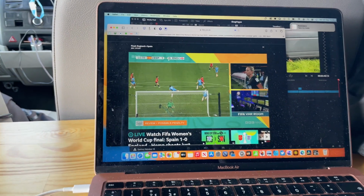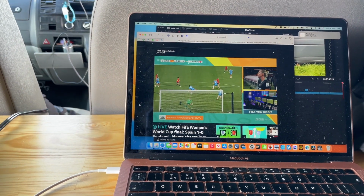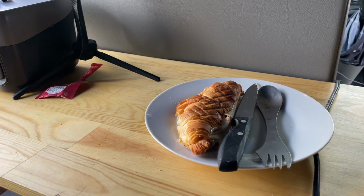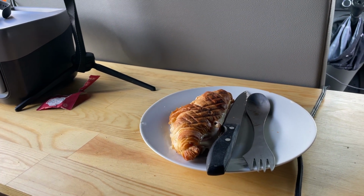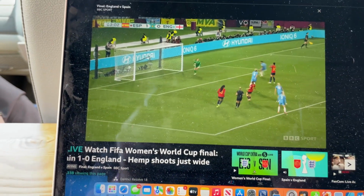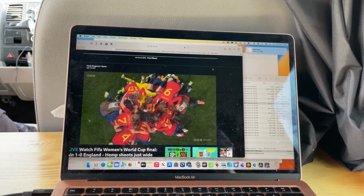Good morning, it's Sunday, and it's the World Cup final, and we're losing, and we're just about to get a penalty. Oh well, we enjoyed it while it was going on. I'll have some breakfast, then ponder about what I'm going to do next. Go on, miss! Yes! Well, unlucky England. It was good while it lasted.